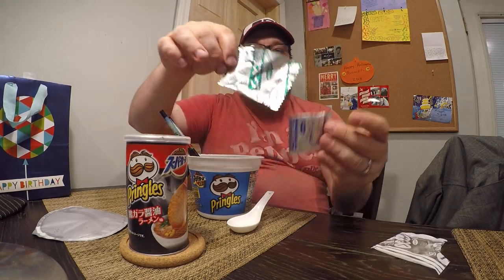And then you get two dry seasonings. This one smelled really much like a jalapeno and spicy. And this one had a very dry onion flavor smell to it, like straight up onion powder from your spice rack. Anyway, let's go ahead and give this a try, the jalapeno and onion Pringles flavored ramen from Acecook. Maybe a little bit of noodles. Come on.